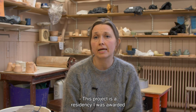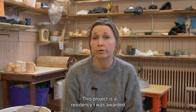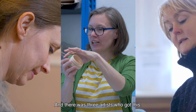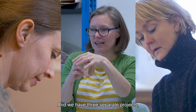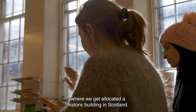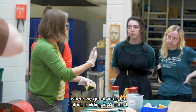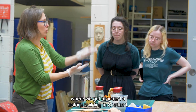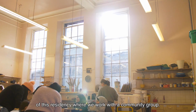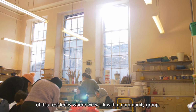This project is a residency I was awarded through Craft Scotland and through Historic Environment Scotland. It's called Making History, and there were 3 artists who got this, and we have 3 separate projects. It's one part where we get allocated a historic building in Scotland, and there is also an outreach part of this residency where we work with a community group.